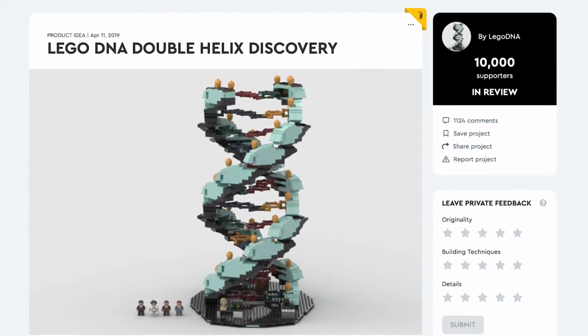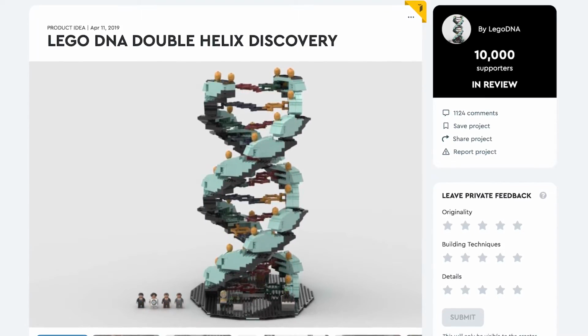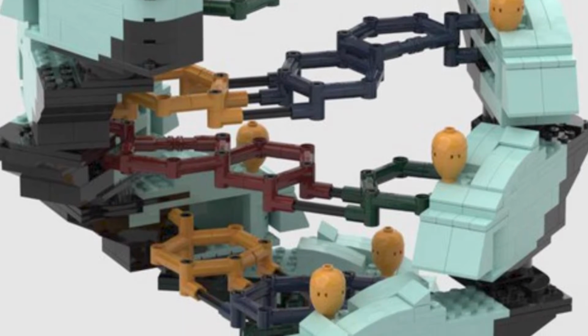Number 9, LEGO DNA Double Helix Discovery by LEGO DNA. A science piece, kind of in the veins of the ship in the bottle, but more technical. I really like that idea. The model itself looks pretty repetitive, and it would probably be a really boring build.